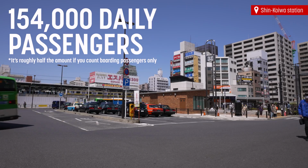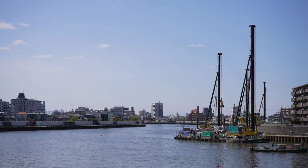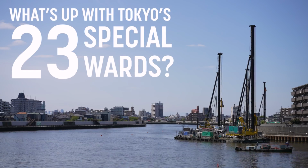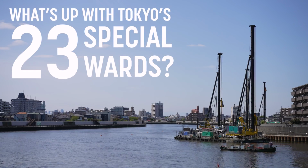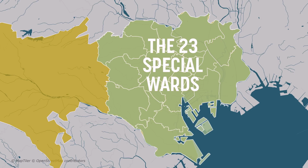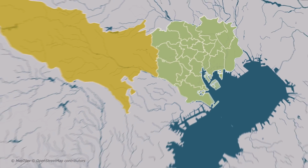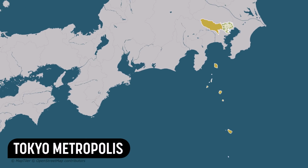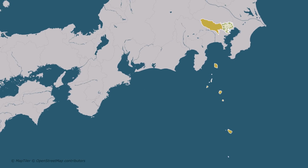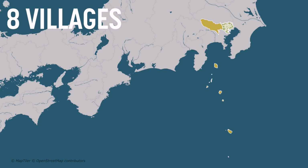with 154,000 daily passengers. To talk about neighborhoods, I feel like I have to first explain about Tokyo's wards. Katsushika is one of Tokyo's 23 wards, and each ward has its own mayor. It's these 23 special wards that many often think of as Tokyo City, although there really is no such thing. There is, however, Tokyo Metropolis, which has a governor and is made up of the 23 special wards plus 26 cities, 5 towns, and 8 villages.